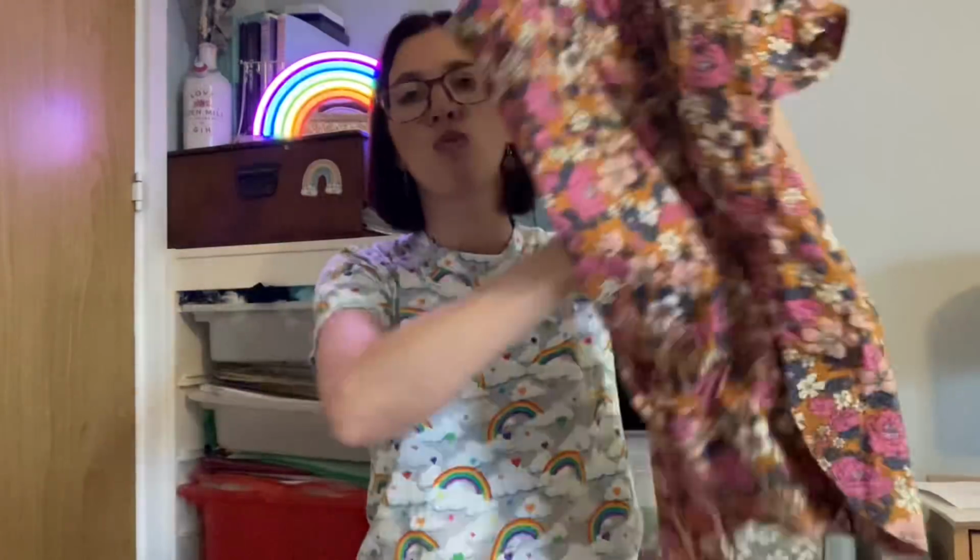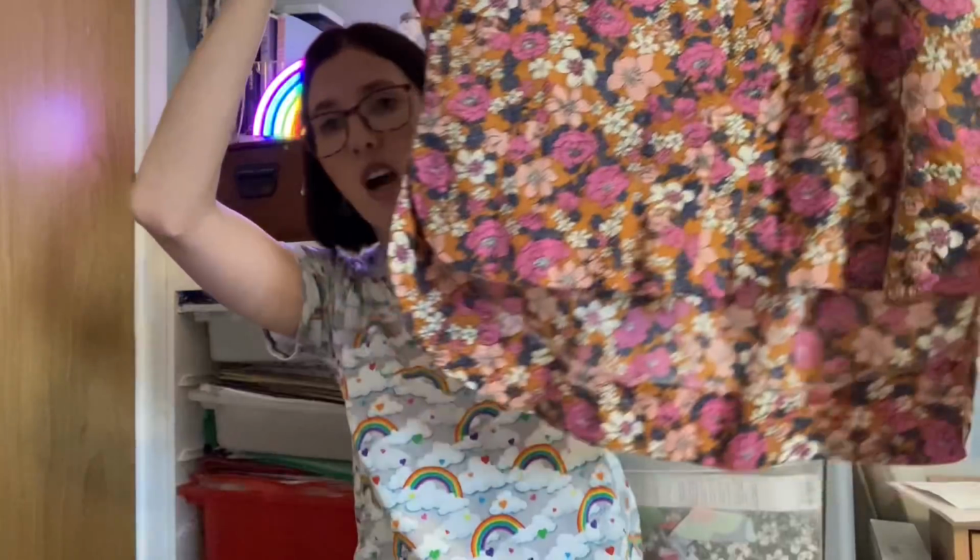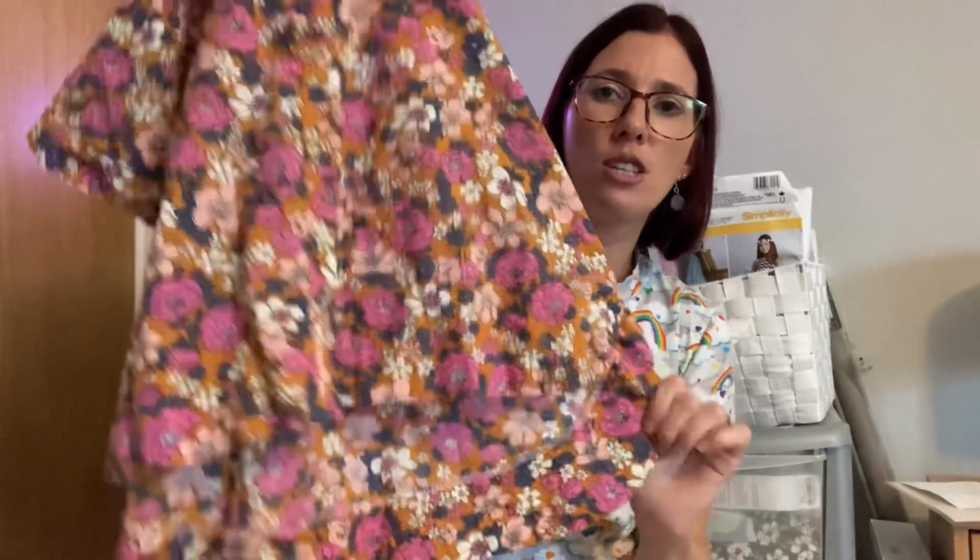And I'm really struggling to style the cropped shirt. So I might pop it on actually so you can see what it looks like. But I am really struggling to know what to pair it with. I absolutely love it. I love this fabric. It's got a sort of dropped hem at the back, and it's a curved hem as well. Really, really beautiful features on this shirt.